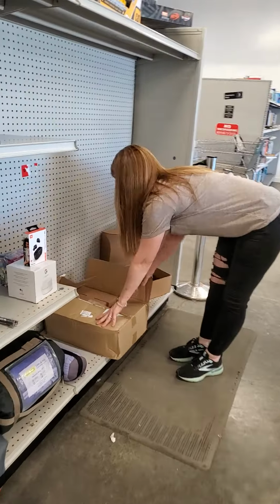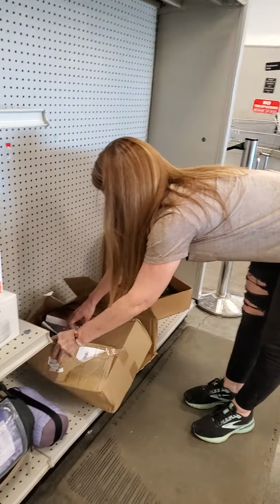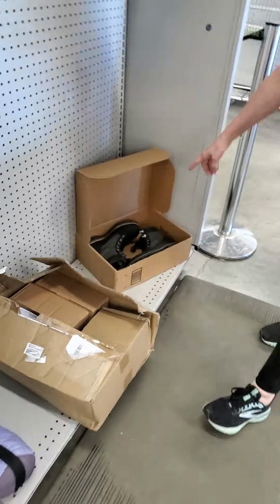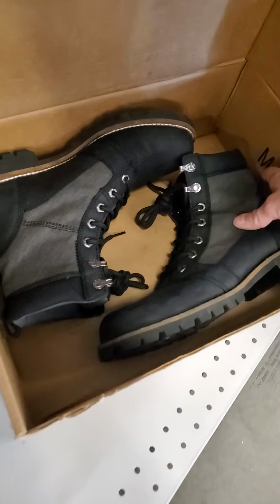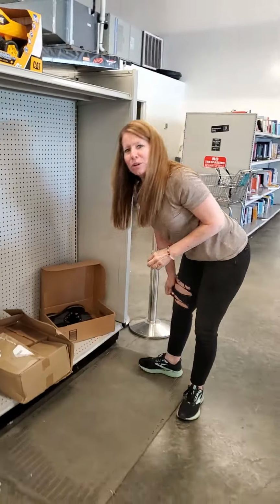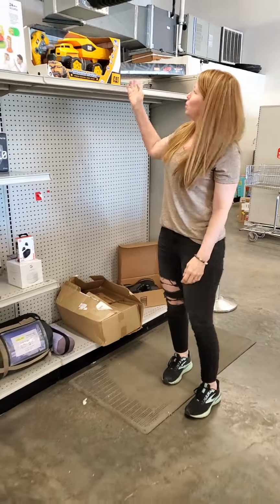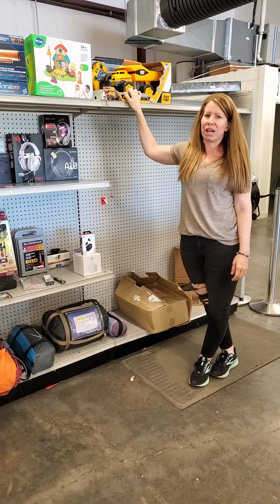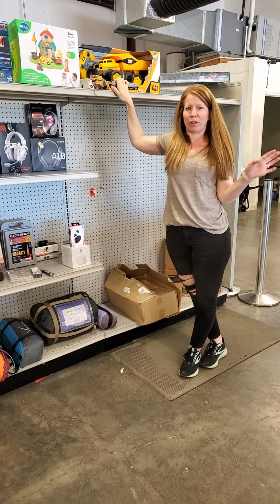And then, what do we got here? We got some outdoor lights right there. And then we got these nice fancy boots. You can get these to go hiking in. They're leather, waterproof, and you'll be good to go. Okay, so I hope you like all of our toys. There's more out in the bins. We don't just have these. We have a few more out there.